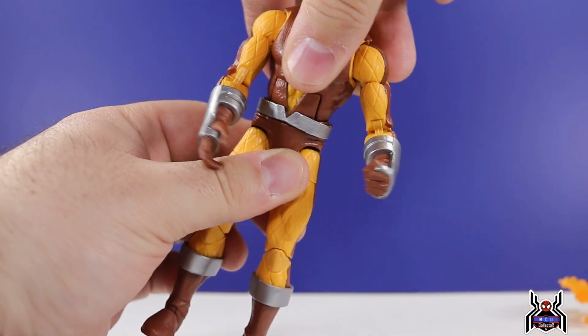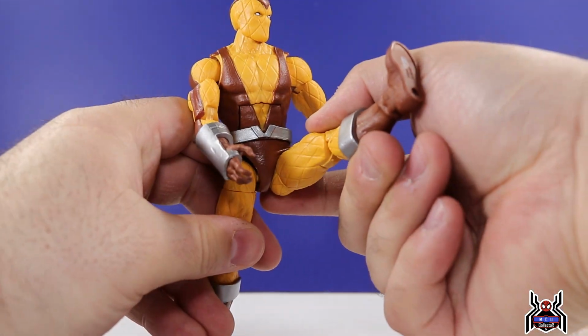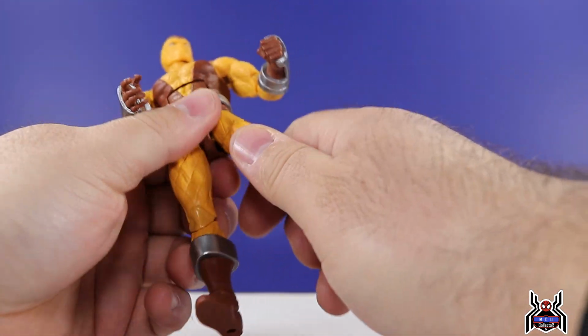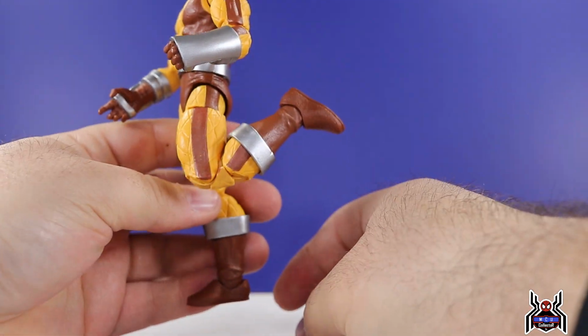We have a waist swivel in there. Legs go out that far apart. He can kick forward that much, which is really good. Goes back actually a little bit. You have an upper thigh cut in there. Double jointed knee, like so.